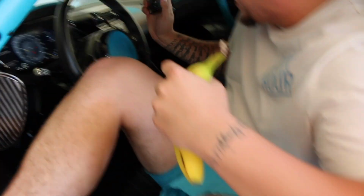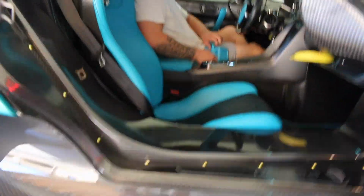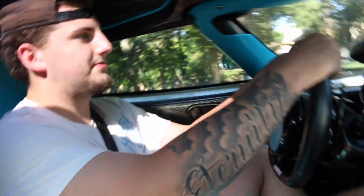Man, there is just no good way to get in this car. Why, thank you, kind sir. Can you close my door for me? Thank you. Is this your first time in a Koenigsegg? It's like my second time today in it, yeah.